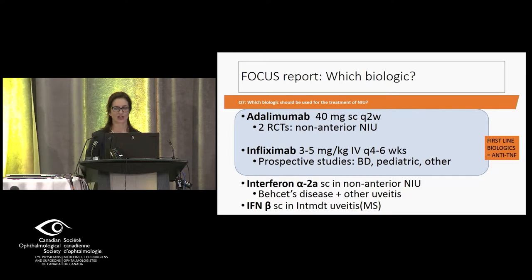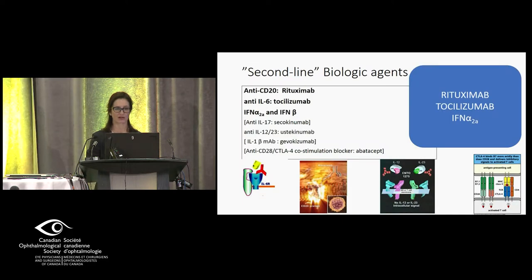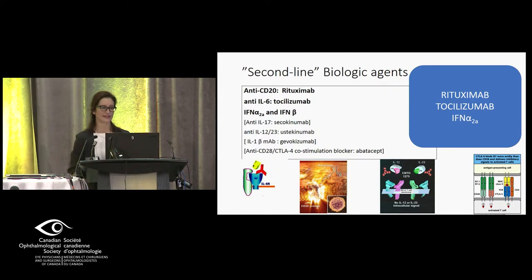Those second-line biologic agents that I mentioned previously are multiple anti-cytokine biologic agents that have been used in rheumatology and gastroenterology. There are only a few that have been shown to have sustained effect for patients with uveitis, and those include the anti-CD20 monoclonal antibody, or rituximab, anti-IL-6, tocilizumab, and the interferons, which I've mentioned. The other ones haven't shown a sustained response, but there are still some studies looking at whether a different dosing, for example, secukinumab given IV, might work perhaps better than subcutaneously.